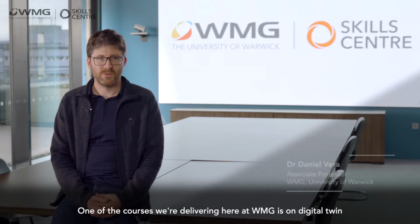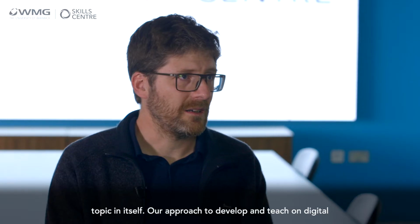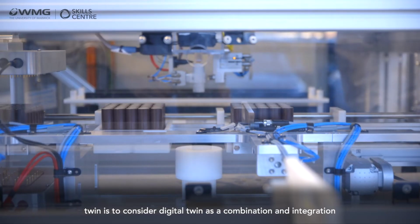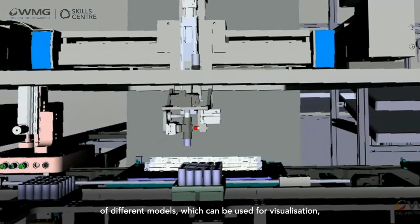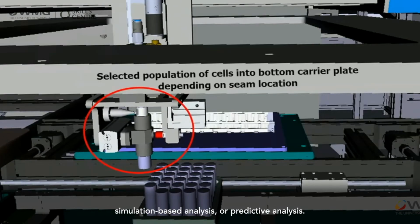One of the courses we're delivering here at WMG is on digital twin for manufacturing. Specifically, digital twin is a pretty broad topic in itself. Our approach to develop and teach on digital twin is to consider digital twin as a combination and an integration of different models which can be used for visualization, simulation-based analysis or predictive analysis.